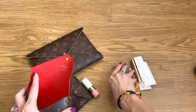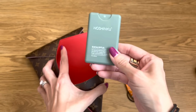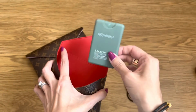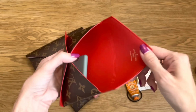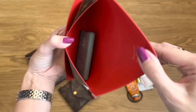So first is my Nōshinku hand sanitizer. This is an all-time favorite. I've talked about this. This is in the eucalyptus scent, which I love. I love that it's super slimming like this, and it uses all natural ingredients and it doesn't dry out my hands. I'll link all of the products that I talk about in my description box below if you're interested, so you don't have to go hunting for them. So that fits really nicely.